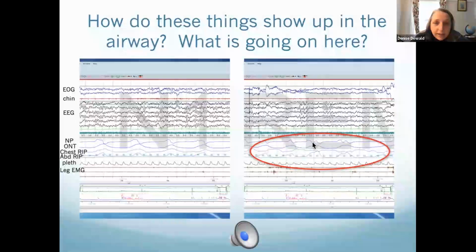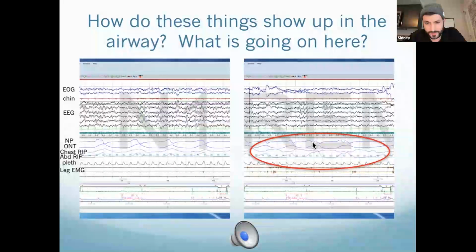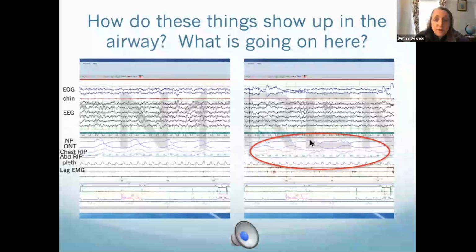So what's happening right here, do you see my cursor? Yeah, that could be the negative end-expiratory pressure opening things up. The airway's closed right here, briefly. Here we see airflow, then closure, then a little more inhalation, then an exhalation. On the next breath, it starts to inhale, the airway shuts, then opens back up, and then we have an exhalation. At the same time, we have paradoxical movement of the chest and the abdomen.